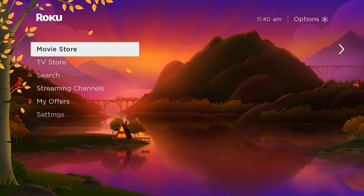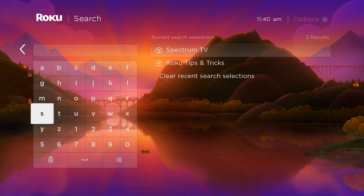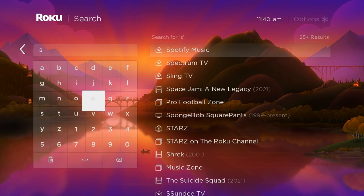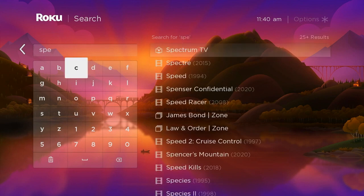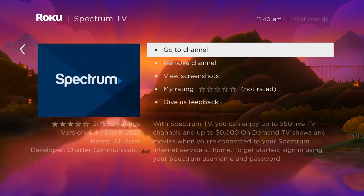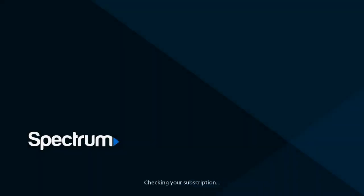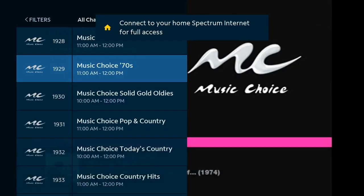In order to get the Spectrum app and make sure you have the latest version, you're just going to look for it as you would anything else, and the app will be there. If you had it already, go ahead and give it an update, okay? Go to update your systems or something like that. What we want to show you here is the look of it, what makes it different than it used to be, and what's still the same.